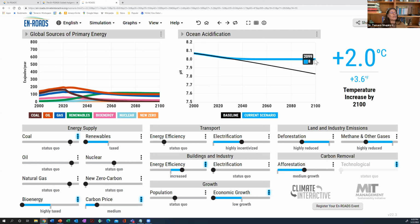And now we've held it down at 8. One thing to point out is that this scale here is logarithmic, not linear, and so those are significant changes. A change from 7 to 8 is an order of magnitude. So this is not just a factor of 3% or something. This is more on the order of 50%.